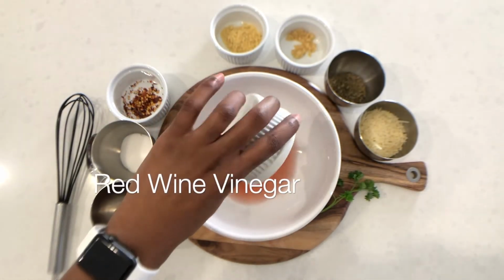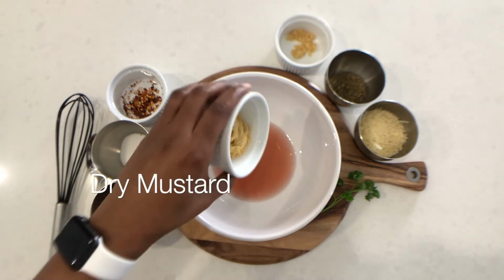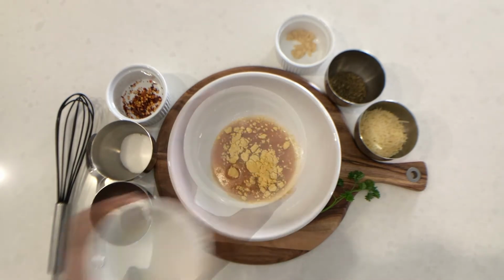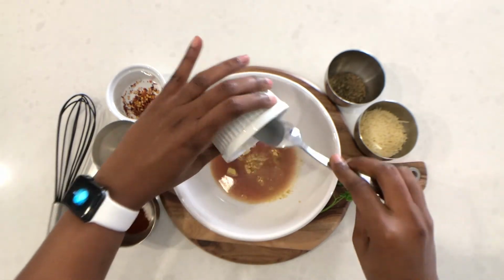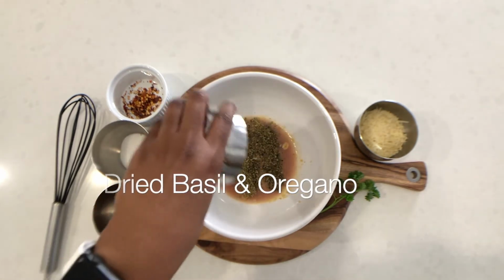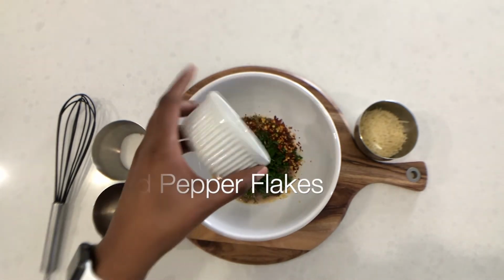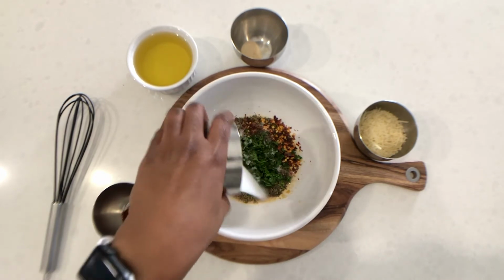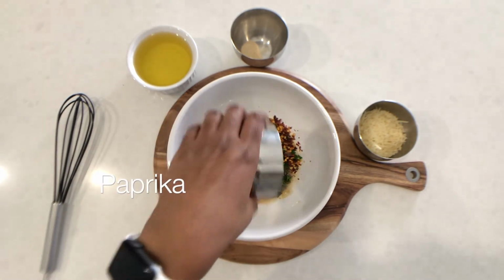And last but definitely not least is the Italian dressing. Now, Italian dressing is a vinaigrette type of salad dressing whose main ingredients are vinegar, oil, and a variety of herbs and spices.